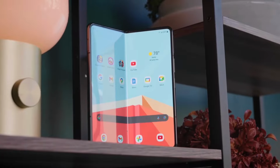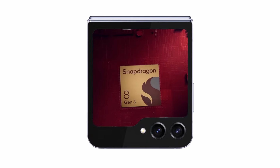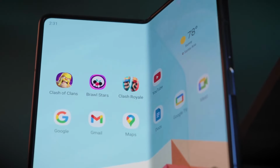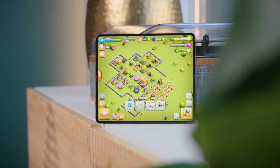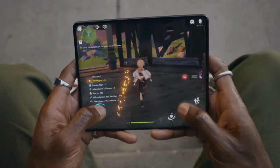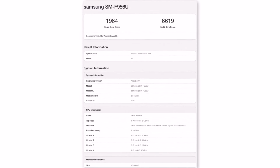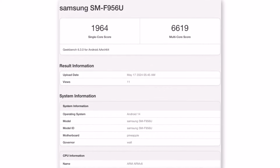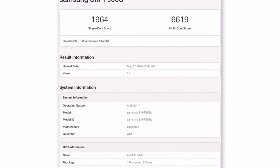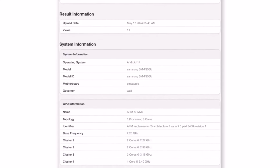Rumors suggested that Samsung will use the same chip for all versions of the upcoming Galaxy Z Fold 6 and Z Flip 6. Now we've got more proof that this is true. The international version of the Galaxy Z Fold 6 has appeared on Geekbench, showing it has the same hardware as the US version. The Galaxy Z Fold 6 for the USA, with the model number SM-F956U, was benchmarked earlier this month. This was the first time the Galaxy Z Fold 6 appeared online, and its early benchmark results were impressive.